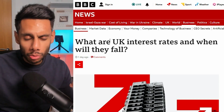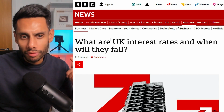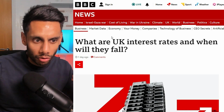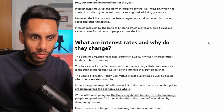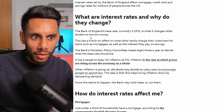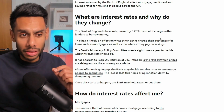So what I'm showing you here is an article published by the BBC yesterday. As of the time of recording, it is the 15th of February 2024, and this article was published on the 14th of February 2024. What are the UK interest rates and when will they fall? It goes on to say in this article that the Bank of England's base rate currently is 5.25%, and this is what it charges lenders to borrow money.